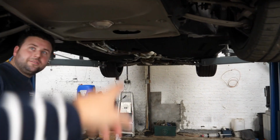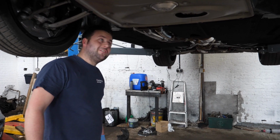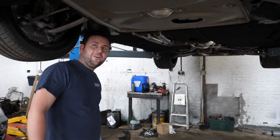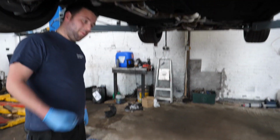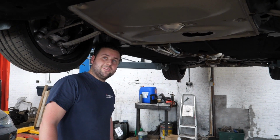Okay, we're down to the final few drops. Final few drips. It's come out nice and fluid, as I said, because it's nice and hot. And now we're going to put the sump plug back in, drop the vehicle down and obviously fill the engine up with oil.